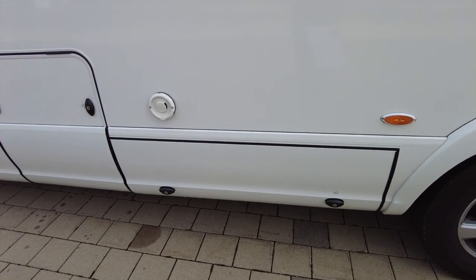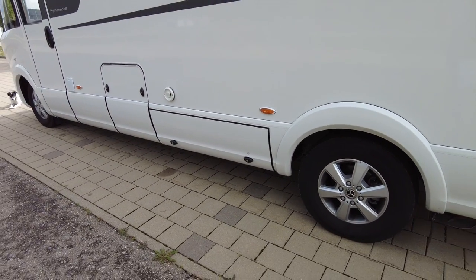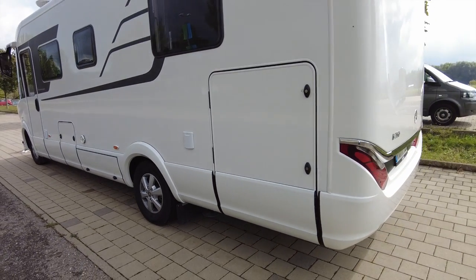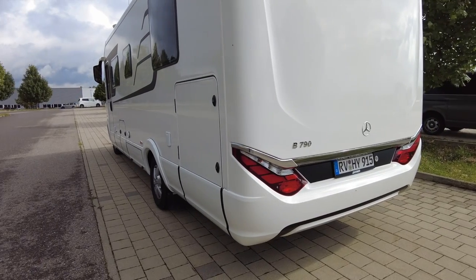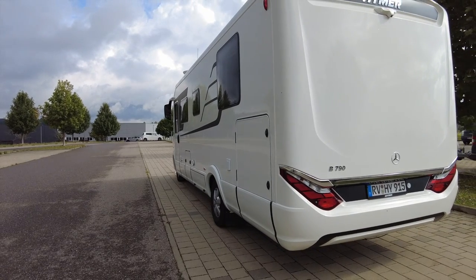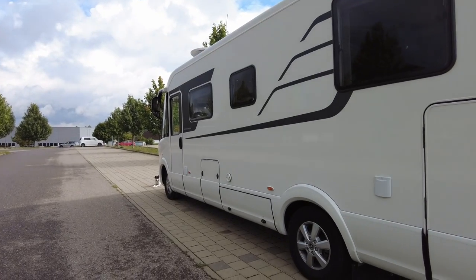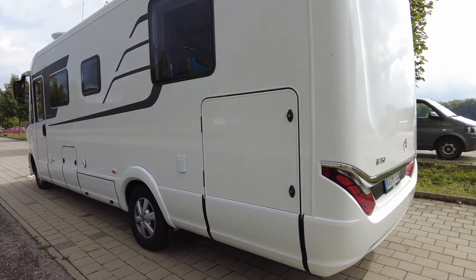This is a storage locker here underneath. We'll come back to this in the storage section of the video. And we've got the garage at the back, which goes all the way through. Again, we'll come back to that when we cover the storage later on in the video. Now, the chassis is called an SLC chassis. It's made by Hymer. It allows for the double floor, which incorporates the tanks and extra storage.